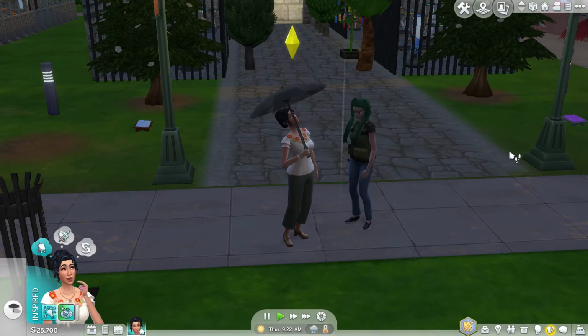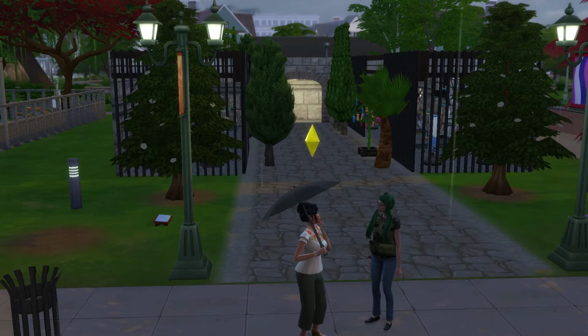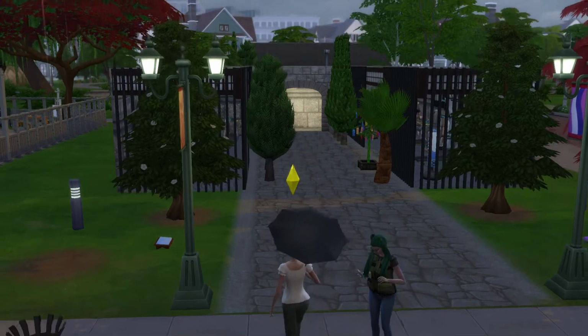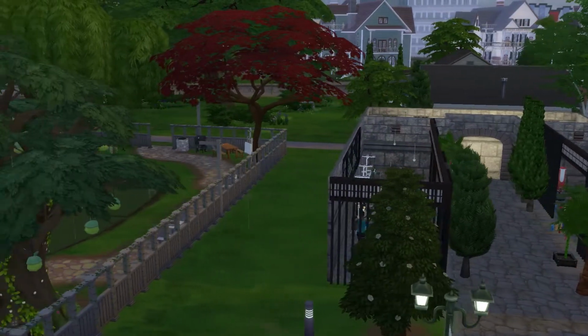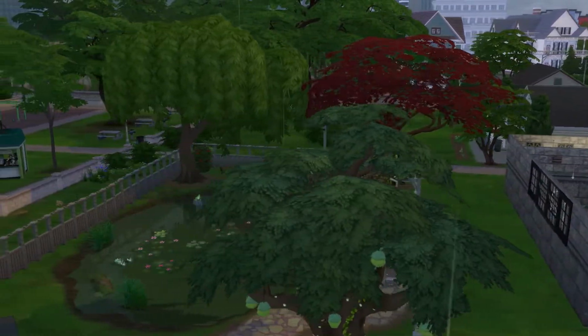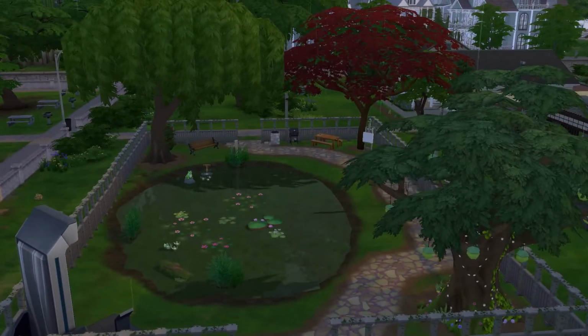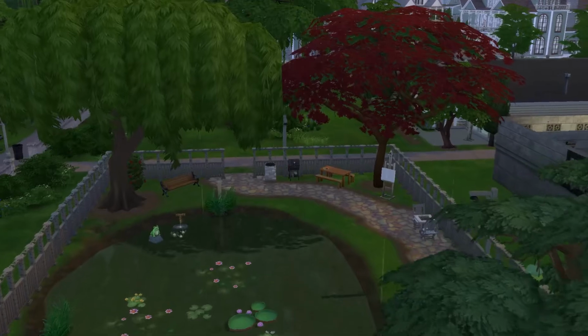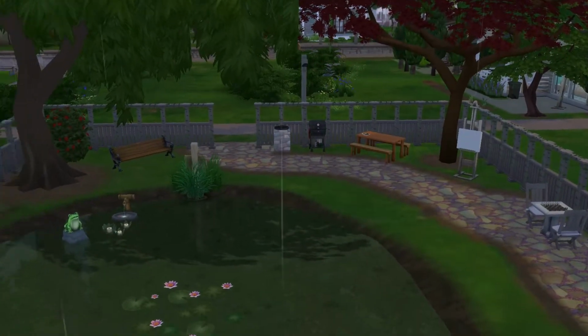And there's that girl with the green hair again. Oh, odd. So I'm going to go up so I can go quicker, and I will show you the pond. So I call this a park. If you have a sim who is doing a rags to riches and they have no house at the start, this might be a nice place to go.